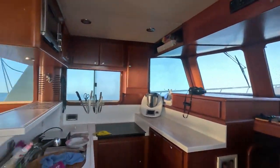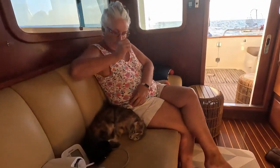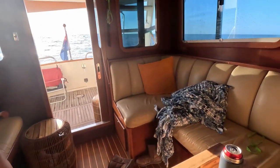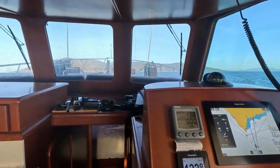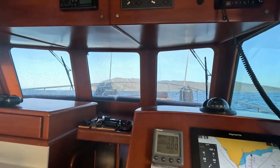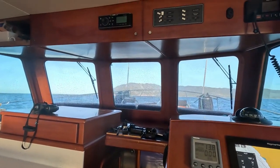Other than that, the crew's handled it all okay today. The cat's been adopting this position for most of the trip. That's nice climbing. Well-worn couches today. But other than that, it's been a pretty uneventful day, and just a long day more than anything. The boat's running like a Rolex.